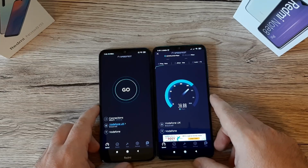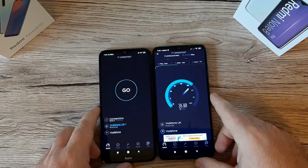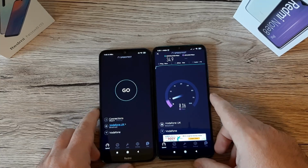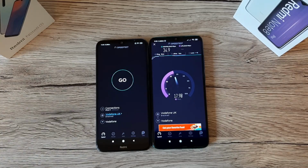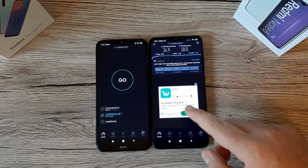We're gonna test the speed test. We'll see which one can download faster. Okay, we got 35 megabytes. Let's see the upload now. It would be around 17, 18 probably. Okay, almost 18. So we got 35 for 8 Pro.